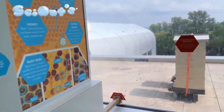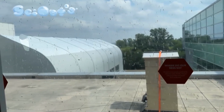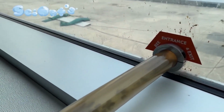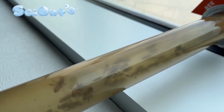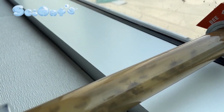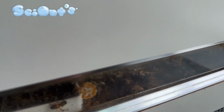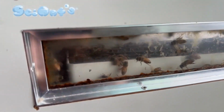So y'all, there is a hive out here, and you can see it connected, and check out all those bees. And then here is the bee nest entrance and exit. Look at that. This is the kind of thing we want one day for our house. So y'all, we can have a video on it. You can check out the bees, and then you can follow them in here along this trail. And they continue on.